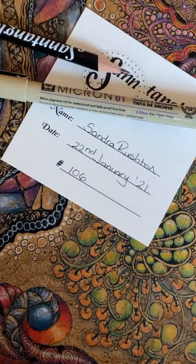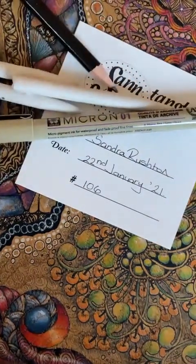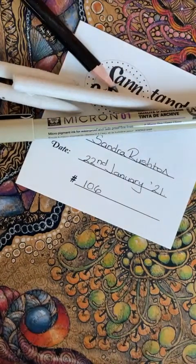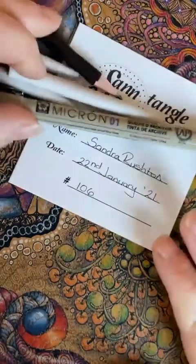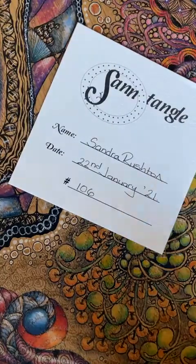I've got my pencil as regular. I've got a few tortillons today, which obviously means that I'm going to be using my pastel pencils. But we'll see how we go. So, are we ready? Deep breath. I'm looking forward to this one.